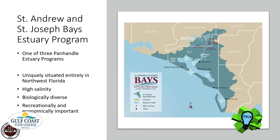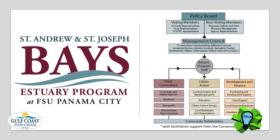And we all know, if you live here, this estuary is extremely recreationally and economically important. There's a lot of tourists that come visit. We always tell our kids when they complain about traffic that, you know, people save all year long to come down here and spend a week, and we are lucky enough to live here. So that's a little background about the program as a whole.